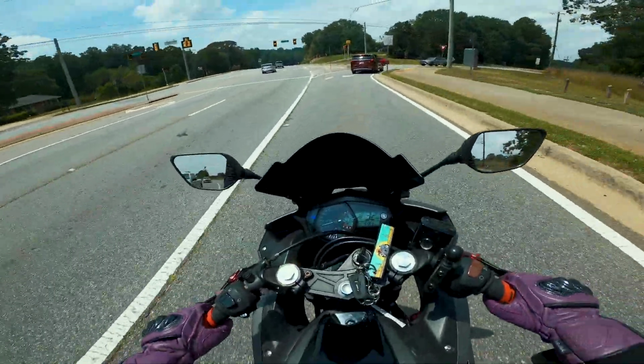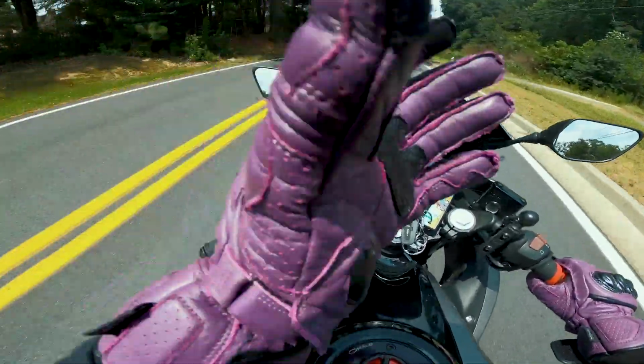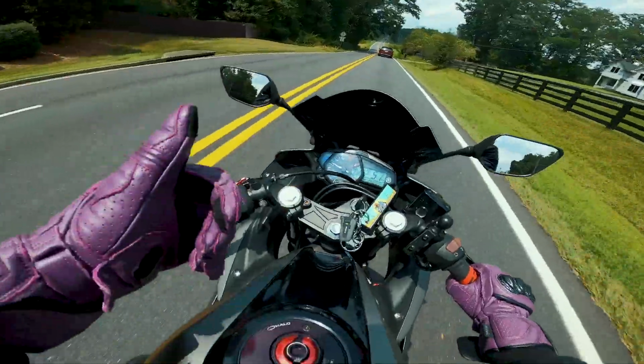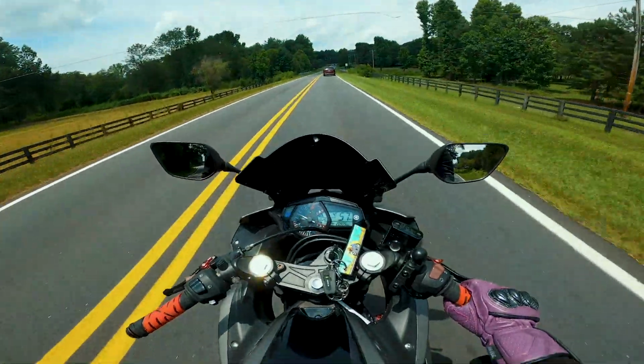Just to kind of look back on everything, all the new features of the K1S, the new spoiler on the back, the wider field of view so you can see a lot more, better aero, and just feels better. I think it's actually lighter too than the K1.